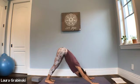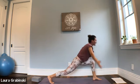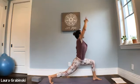Left leg goes up to the sky, inhale. Left foot in between your hands as you exhale. Crescent lunge as we inhale. Open arm twist to the left as we exhale. Don't forget your focus today.